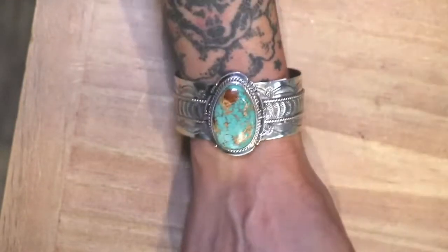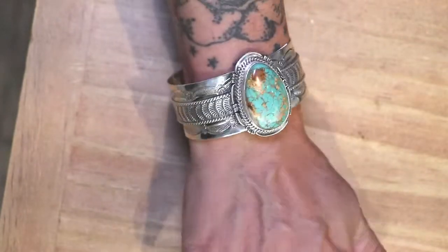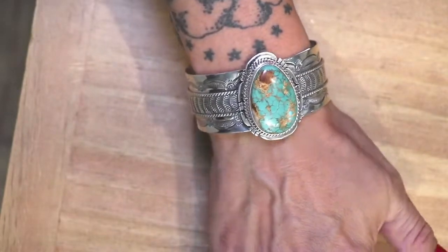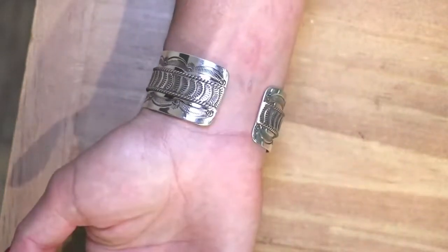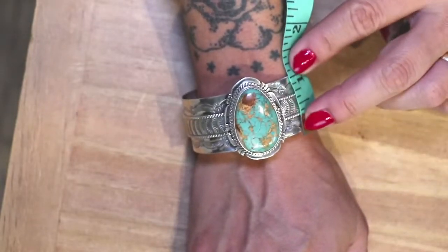Oh, this is the one that's got that tight cap back there. Okay, there we go. Even on my really small wrist, it doesn't overpower it, which is kind of cool. Oh, and I do like that it's a wide cuff too. That's about an inch across. Yeah, I'd say. Perfect. Let's hit the camera 1.